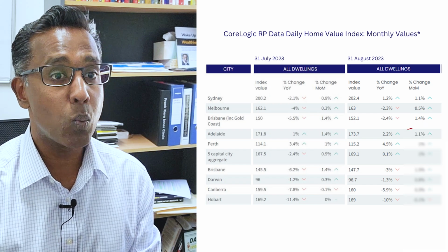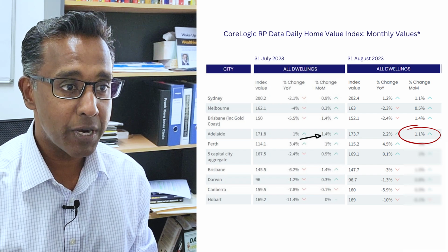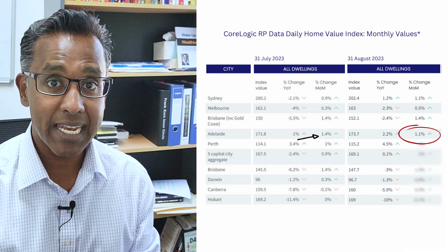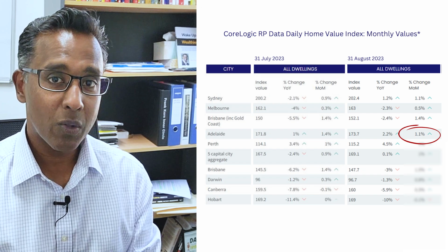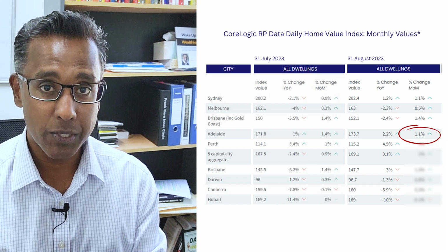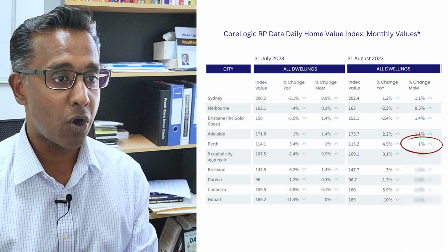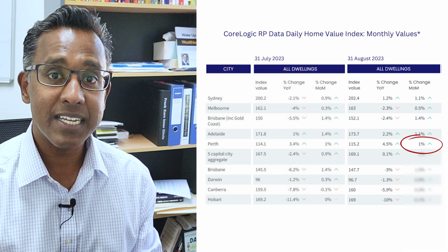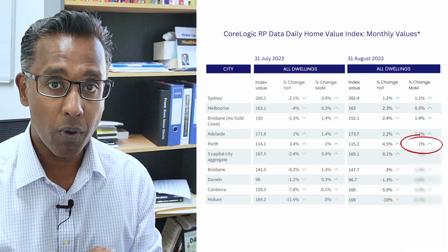Adelaide last month grew at 1.1%, down from the 1.4% in the previous month. Does that mean that now Adelaide is a bad place to invest, or that property prices are going to go backwards? Well, when you see what I'm about to share next, you'll be able to make that decision for yourself. Perth property prices grew 1% last month, no change on the previous month, which means that if that continues, Perth property price growth will be 12% for 12 months.